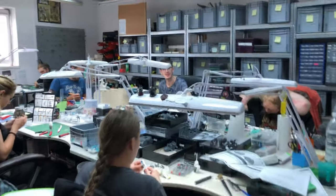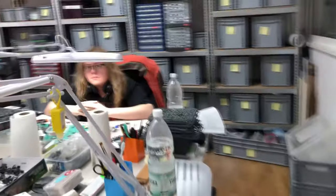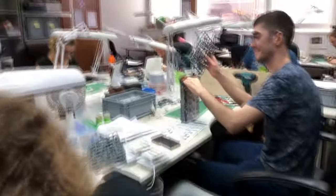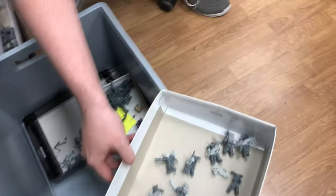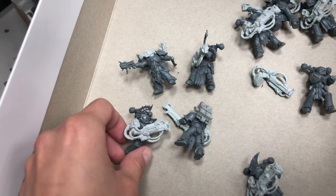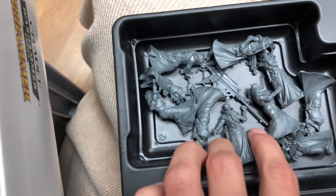Hey guys! Hey Alex! Alex is so happy to see us! What are you doing today? I've got quite a large Emperor's Children army. Most of them are conversions, away from Forge World upgrade parts. The cultists are made from Necromunda parts. Terminators, quite a few converted ones.